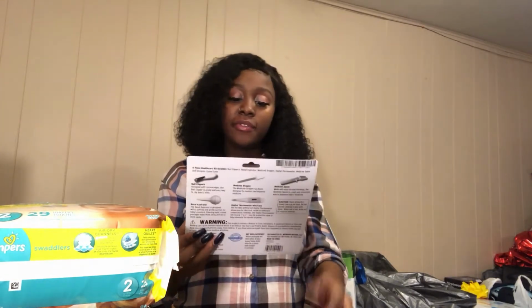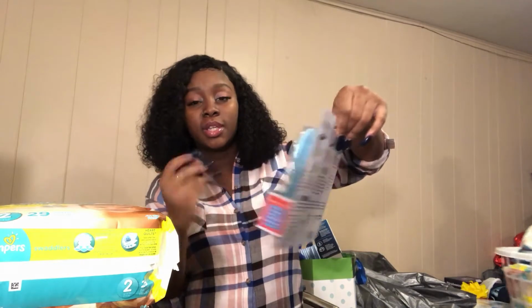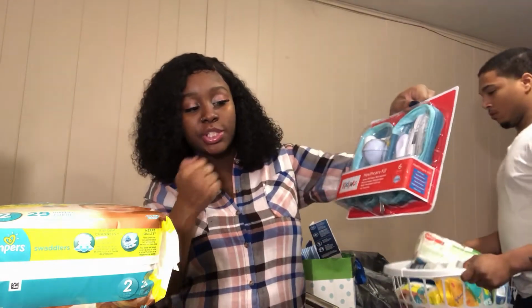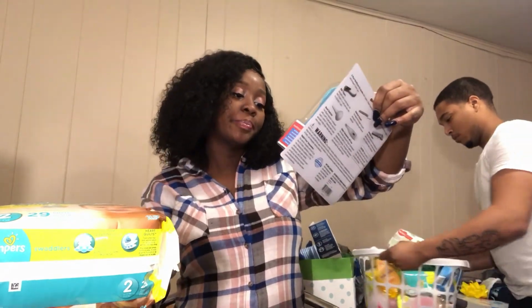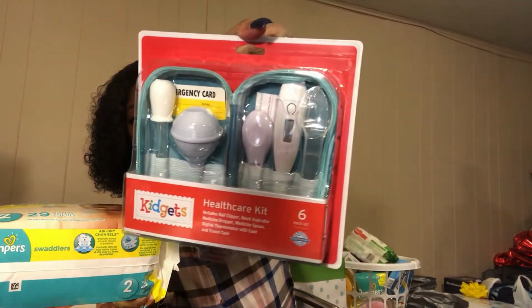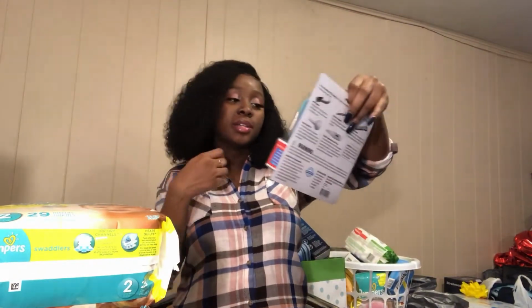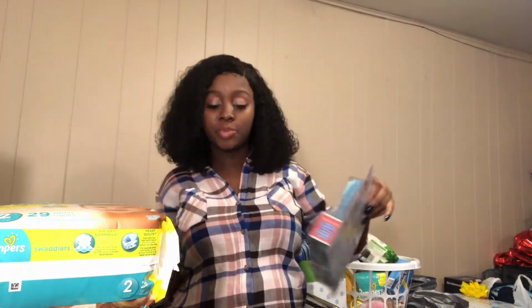I got a healthcare kit. It has a nail clipper, the little nasal squeegee thing, a dripper so you can give the baby medicine, and a thermometer is in there as well. And a medicine spoon too. That's cool. Good to have if the baby gets a little cold. I'm about to try to put that back in there.